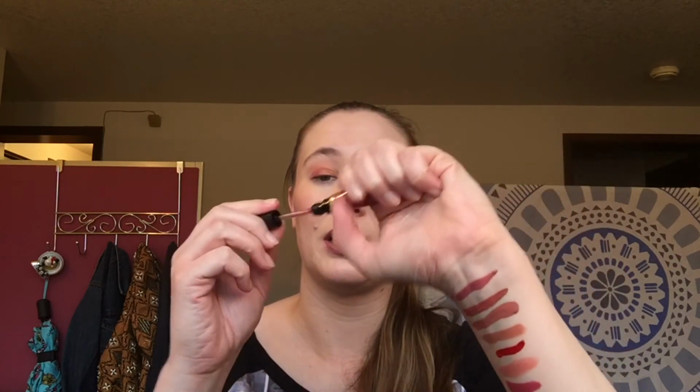Then we have the Too Faced Melted Latex. This is in the shade Hot Mess. That's a great shade for me. I feel like that amply describes me. Then we have Big Bang by Urban Decay, which I have a full size of, so I just brought my full size out so that I'll probably pass on the mini one.